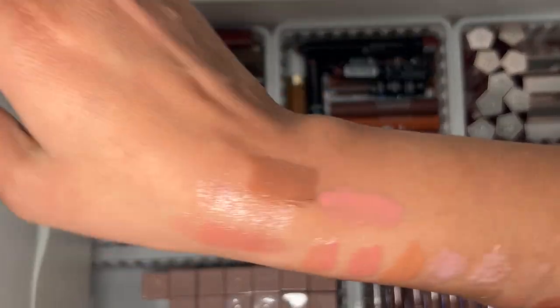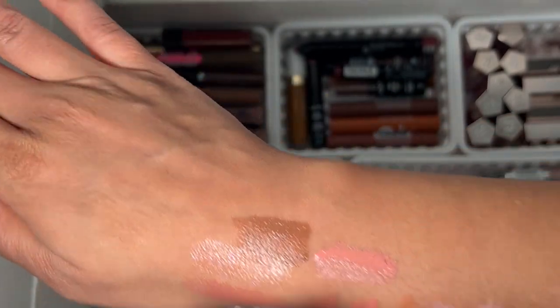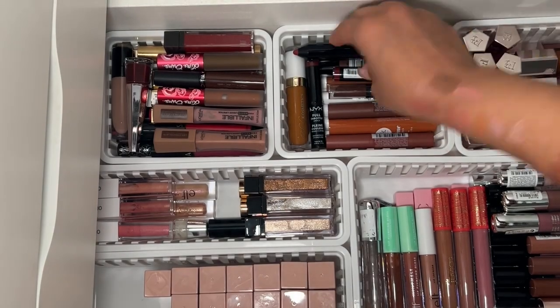The formula is all right. I think the formula is good. It's just not something I would reach for. I like glossy stuff, but you can definitely put a clear gloss over this. So because I can make use out of it, it ain't going nowhere.